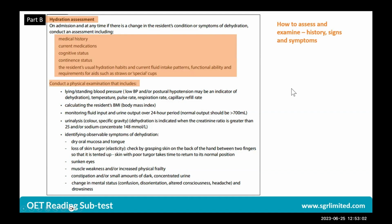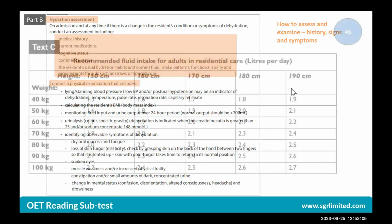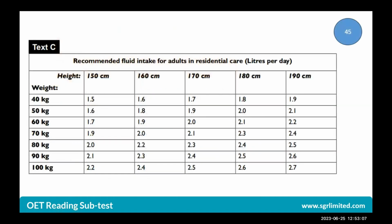Okay, another 45 seconds. Think about part C or text C. What is text C all about?